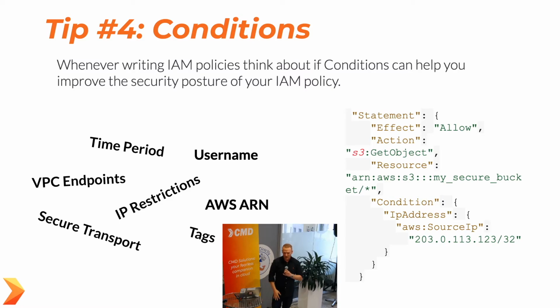Other conditions you can use are things like tags and time periods. If you're only expecting people to SFTP a file to a bucket between this time period, restrict it to that time period. If you only want HTTPS transport, set the condition that secure transport protocol must be on. These are things you can do just to improve your policy. Effectively, the effective permission is the same. It says under what conditions you're going to allow someone to use that policy or that role.